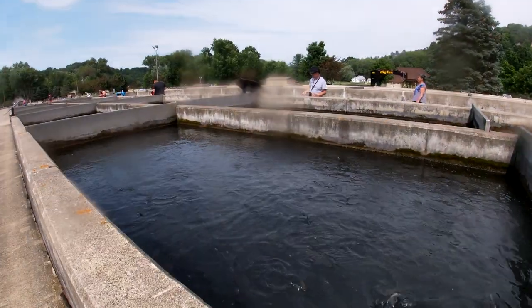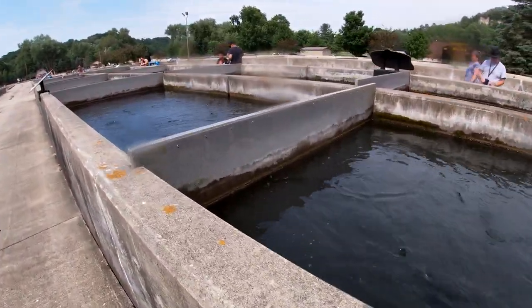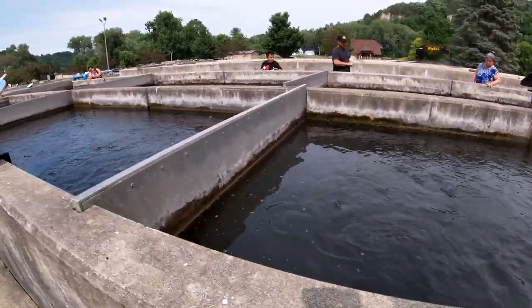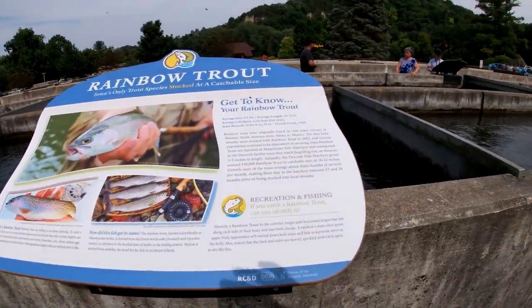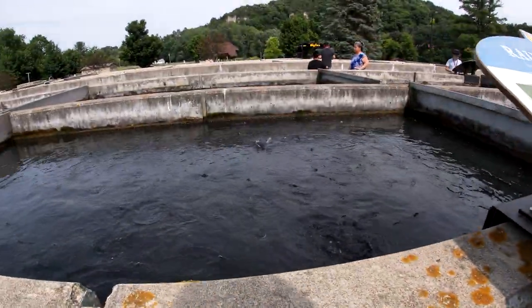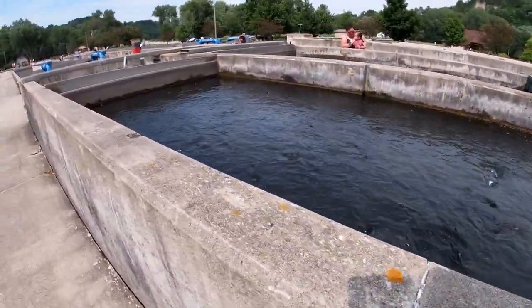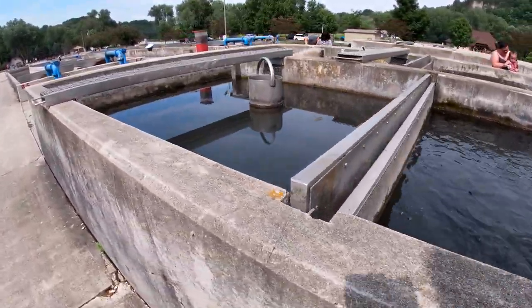Walking over here, same size rainbows. These are the 7 to 9 inches. They got a few big ones in here too, probably closer to 9-10 inches. It's cool, they have a little description of the fishes and the fishery. I never knew Iowa is a very big fly fishing state. They have some of the best trout streams down here too.